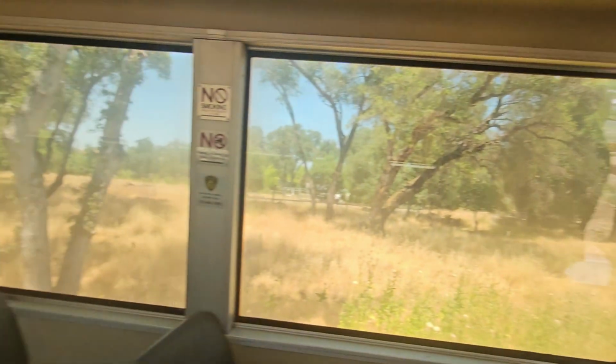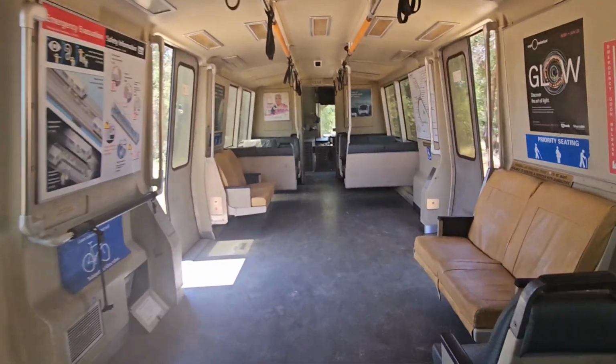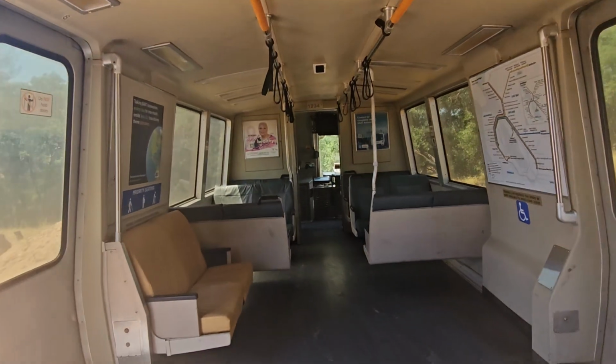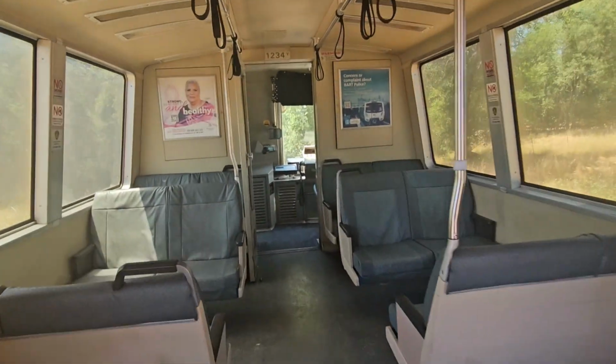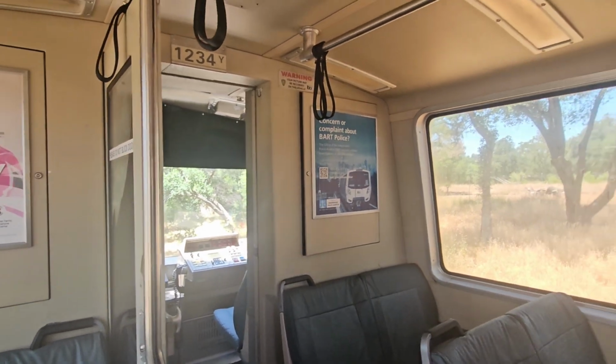Sure. You want to take a look at the driver's cab? Yeah, that's definitely one thing. Not every day you get to go in one of those. So inside the driver's cab, I'm going to follow you. Come on in.